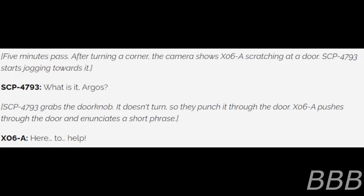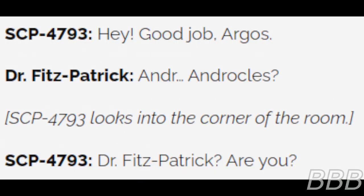Five minutes pass. After turning a corner, the camera shows XO6A scratching at the door. SCP-4793 starts jogging towards it. SCP-4793 grabs the doorknob. It doesn't turn, so they punch it through the door. XO6A pushes through the door and enunciates a short phrase. Hey, good job, Arlos.